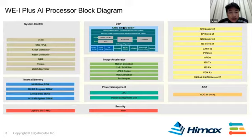And we also have a multi-layer power management architecture, so we will only power the necessary circuit when needed. That's how we reach ultra low power. And we also have a hardware security engine, so we can support secure boot and secure communication between SoCs. We also have many peripherals. We have a CMOS sensor interface, so we can get images from a camera to support image applications. And we have audio interfaces, PDM and I2S, so we can support audio input for audio applications. We also have SPI, I2C, UART, PWM, and GPIO interfaces. In WE-I Plus, we have internal memory up to 2 megabytes, including program memory, data memory, and system memory. With the large system memory, we can support up to VGA images for applications.